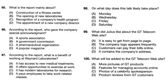Questions 98 through 100 refer to the following talk. Good afternoon, everybody, and thanks for agreeing to come in on your weekend. We've got a lot of work to get through, so I'll be brief. I got a phone call on Friday from Julius at GT Telecom, and he was not satisfied with the website we set up for them.